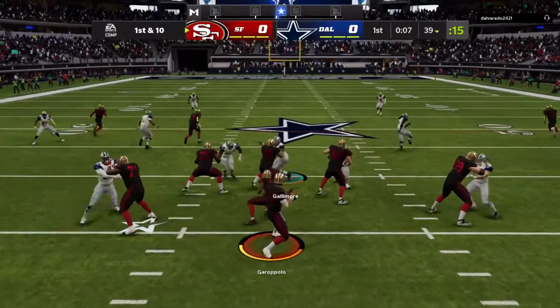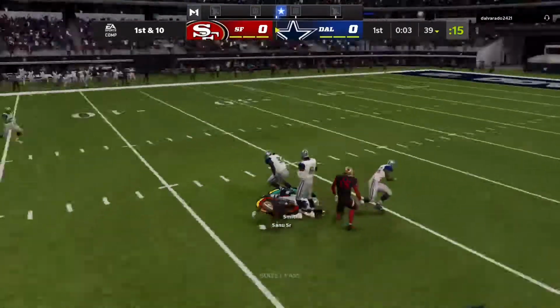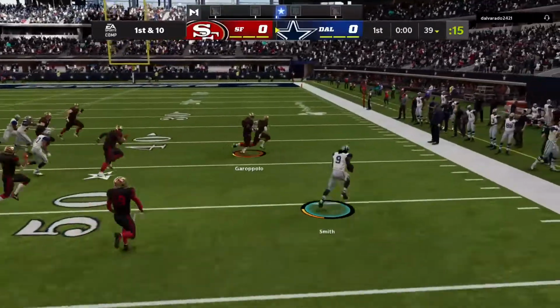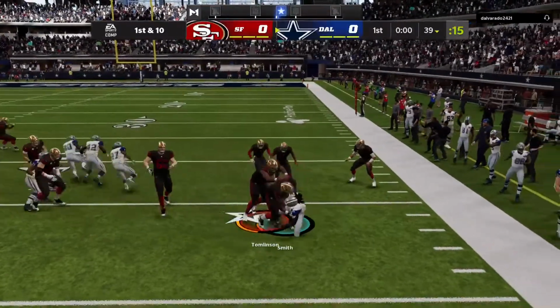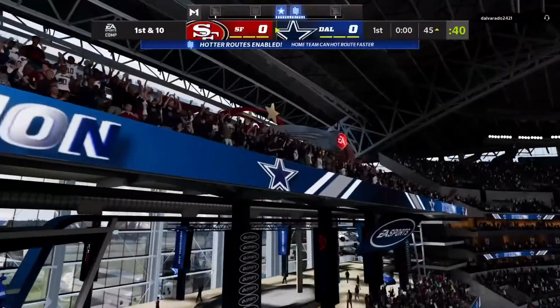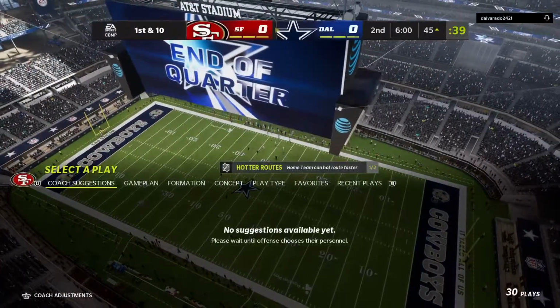A play fake from Mostert, now Garoppolo. Into a double team, and it's intercepted. Picked off by the linebacker, Jalen Smith. And he will be brought down, but he's got the interception on a final play of this first quarter. No score after 1 on EA Sports.